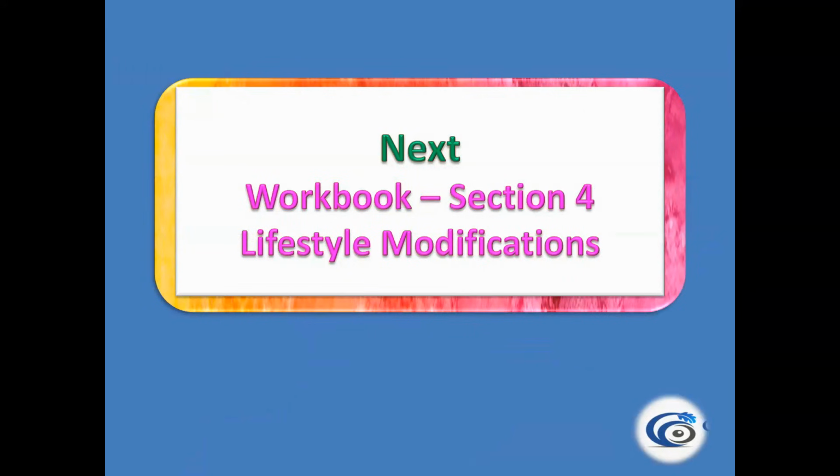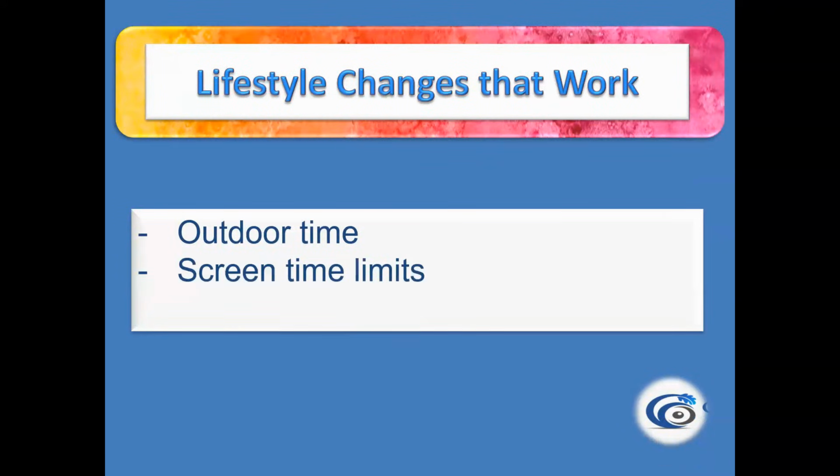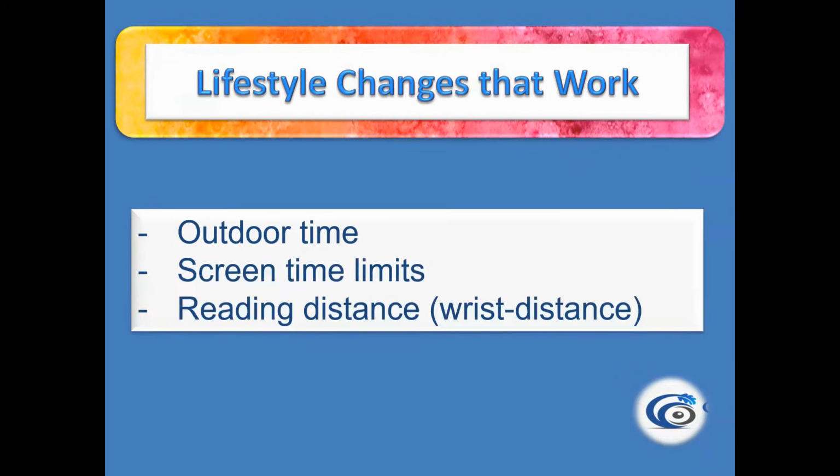We're on the next section, lifestyle modifications. These are kind of free things you can do in your environment to help your child keep their eyes healthy. We want them outdoors an hour a day, less screen time, and to keep the reading distance at a wrist distance, nothing near the elbow or closer.